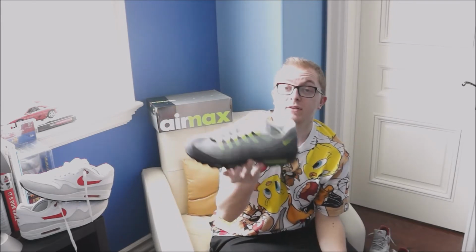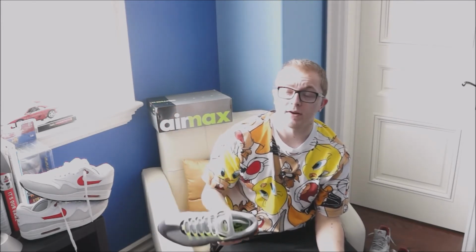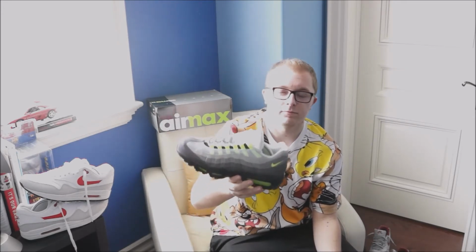I mean, if there's one Air Max retro that I really want and I don't have, it's the Air Max 1, the OG colorway in the red. I mean, the blue pair is absolutely gorgeous as well. If I can get my hands on that one day, I'd be really pleased.